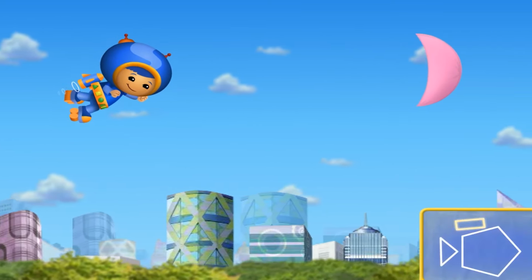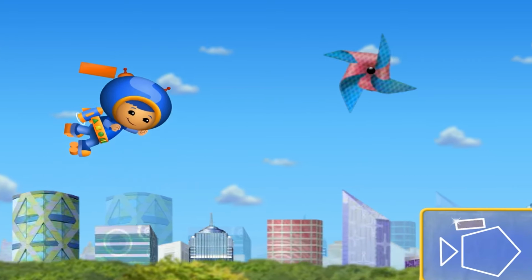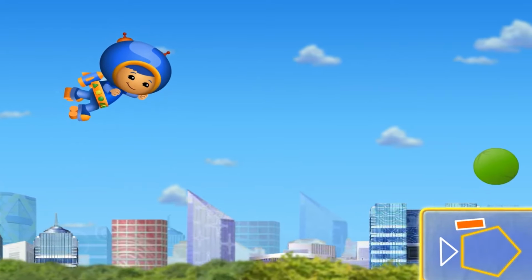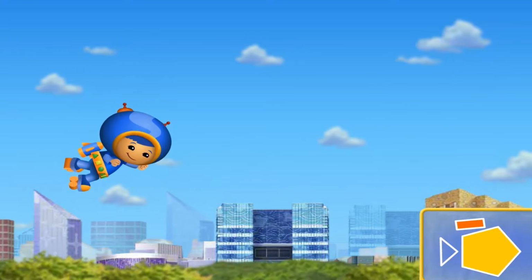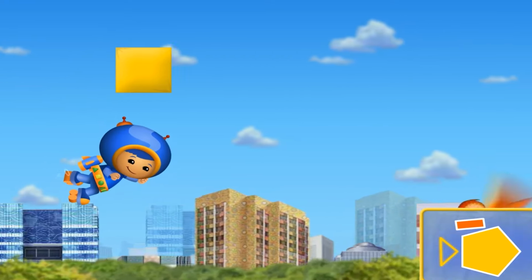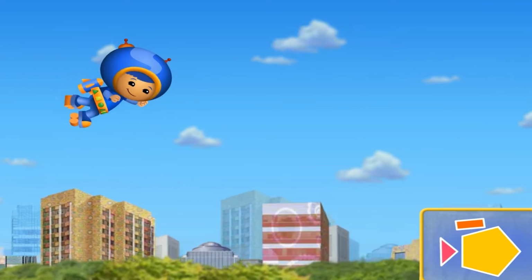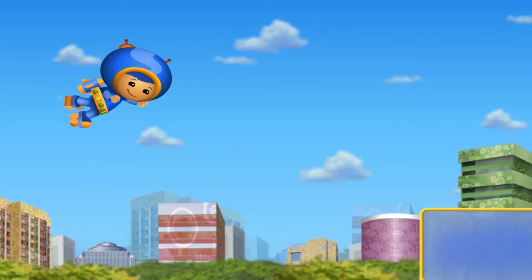Okay. Here comes another blueprint. A rectangle. Good one. Look at the blueprint. That's the next shape we need. A pentagon. Nice one. Look at the blueprint. That's the next shape we need. We got all the shapes for the kites. Nice.